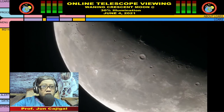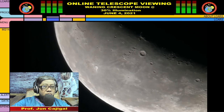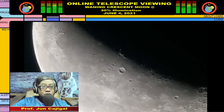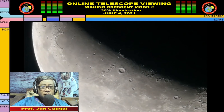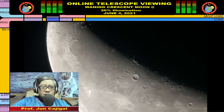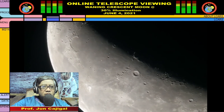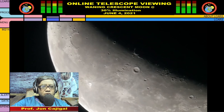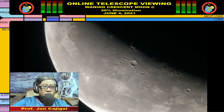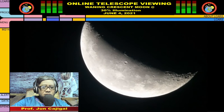Okay, so that terminal line separates the lighted part of the moon from the unlighted part. So yung terminal line curved, di ba ho? So para siyang bangka or parang kinagat na cookie. Alright, so that's the magnified image of the moon. So sana po nagustuhan niyo po yung image natin. So let's return the moon to its normal size.